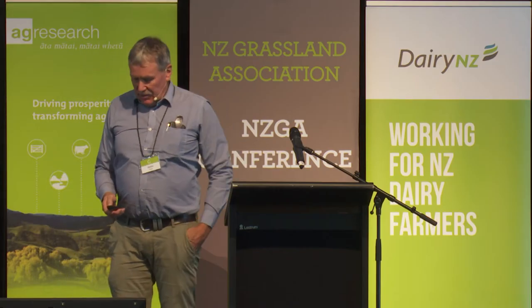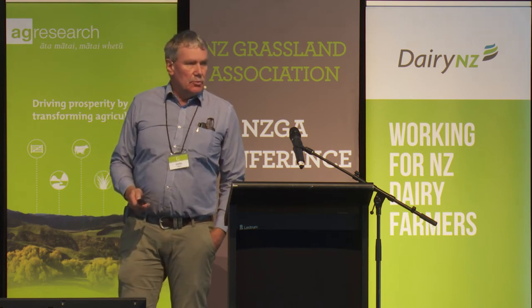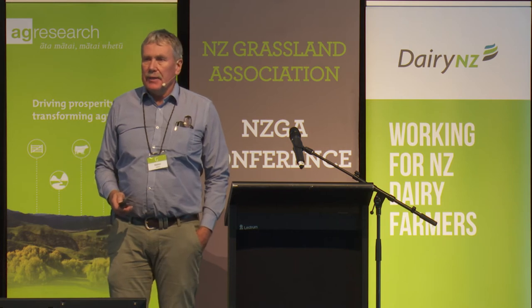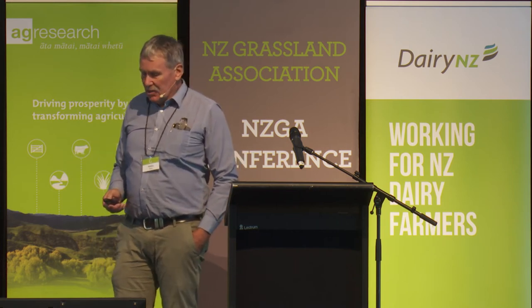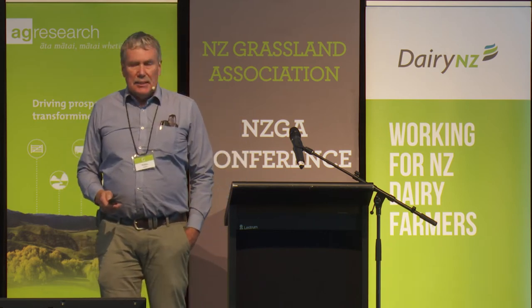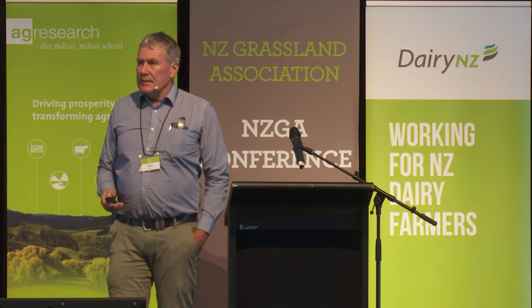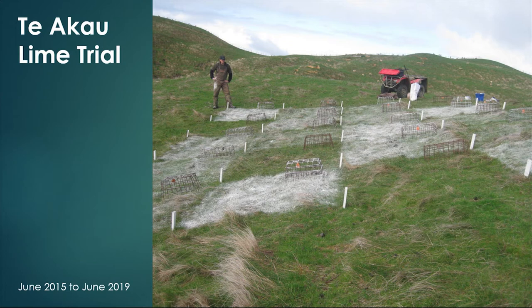So we did a lime trial out at Te Akau. Te Akau is in west Waikato, north of the Raglan Harbour and west of Ngaruawahia. Location-wise, it's an area that's subject to summer droughts. A local farm advisor out there tells me that in that region they probably only grow about 5 tonne of dry matter normally.